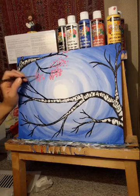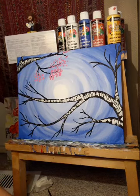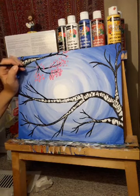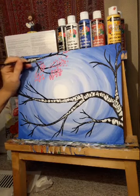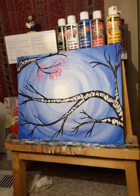You can't just dip it once and then paint like 10 leaves. It's not gonna work that way. You might need to go back a few times. If you have Q-tips, that's another way you can do leaves, and that looks really cool. You can tie a bunch of them together and dot it, and that looks really neat.